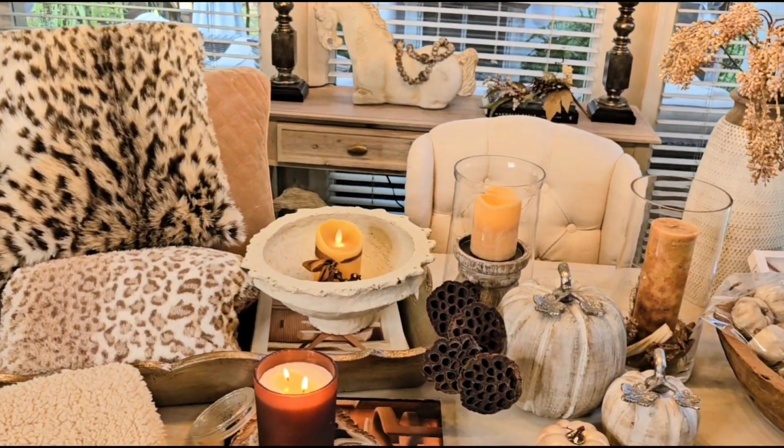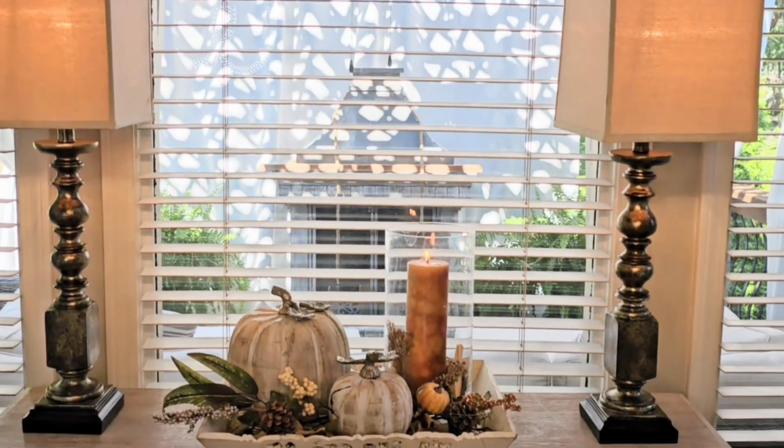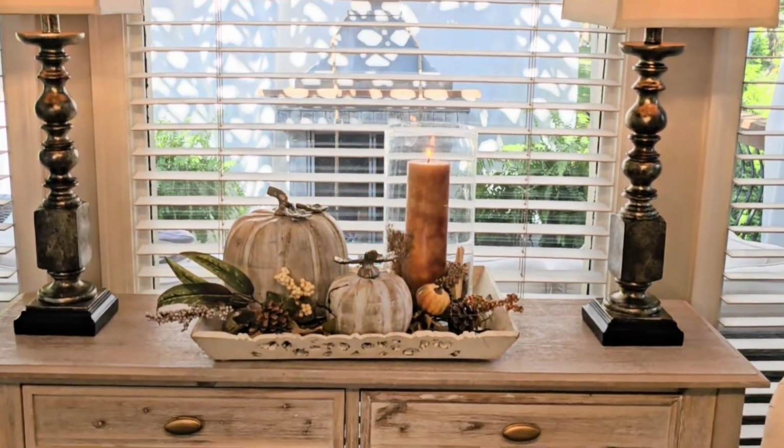Now, please stay tuned because I want to share how I styled some of these items in a few vignettes around my home.